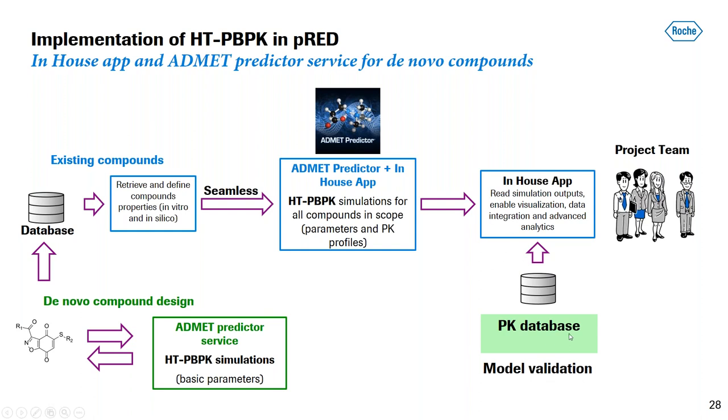In addition, we have access to our PK databases, so we can validate models, as you saw in the example that I gave. And for the early compounds that have not been synthesized, we use machine learning models combined with a service. So this makes the integration of PBPK, and the complicated steps needed to develop a PBPK model, basically disappear for the end user. And now we have this, or we will have this for most of our projects really soon, in a few weeks and months.